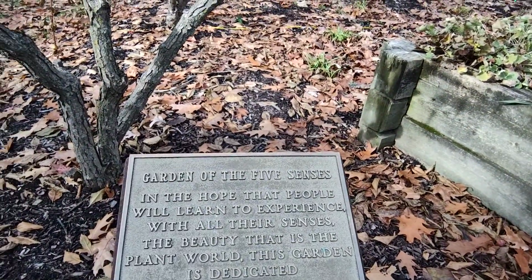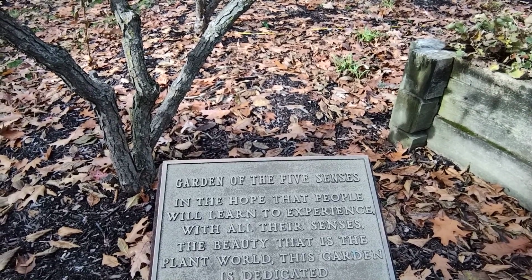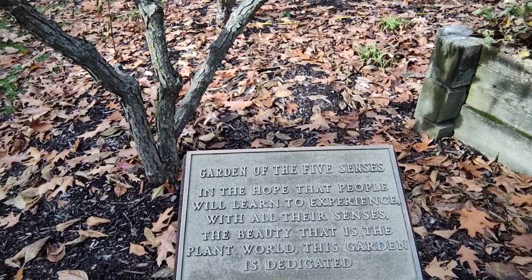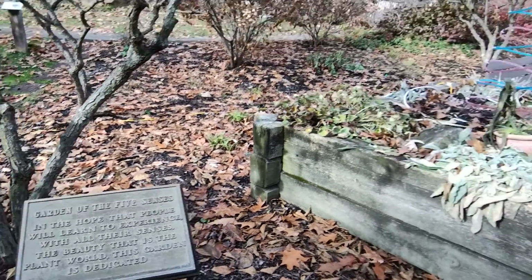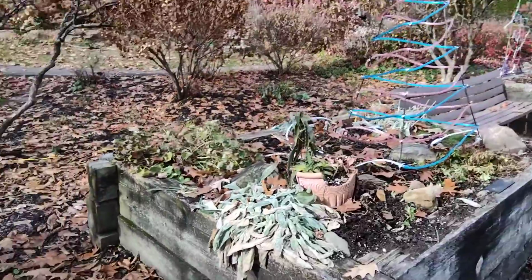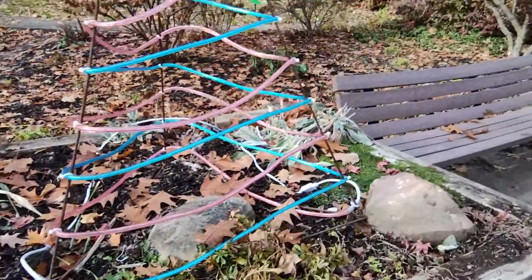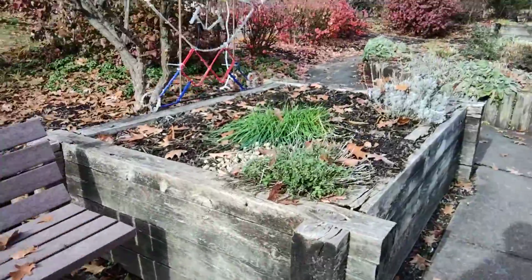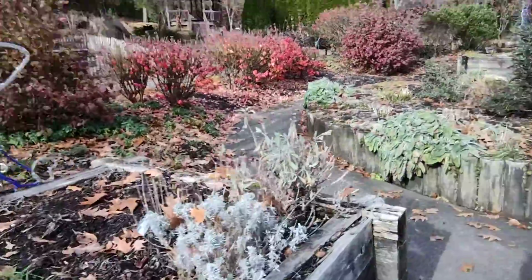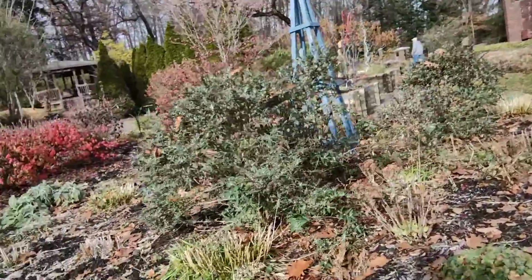Garden of Five Senses. In the hope that people will learn to experience with all their senses the beauty that is the plant world, this garden is dedicated. Some of it has been cracked due to the weather, and a lot of this stuff is dying off, so it doesn't look as great as it normally does, as far as being full and lush.